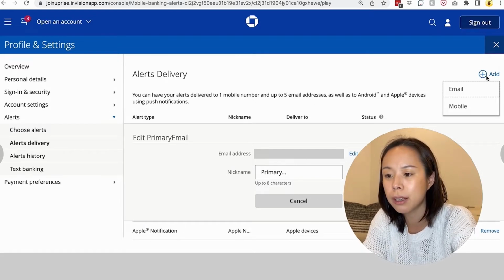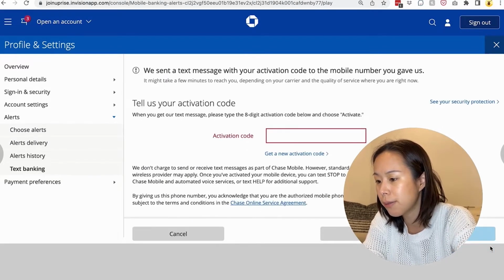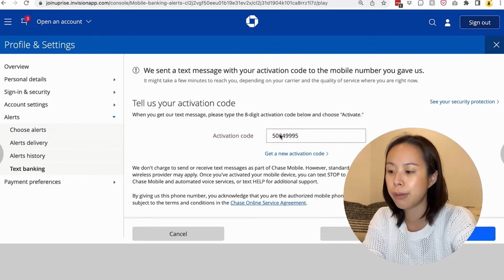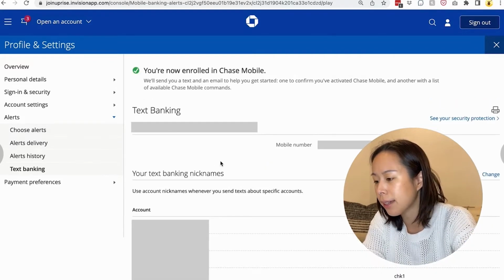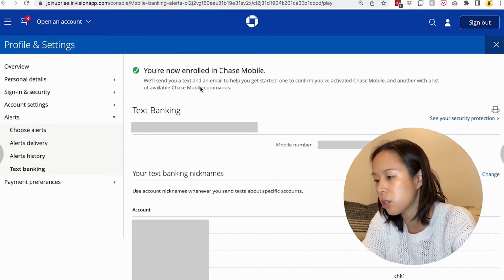But if you go up here, you can add a mobile number as well. So clicking into that, I'm going to add my mobile number and then hit save down here. Then they'll verify it and hit save again. And okay, now I've been enrolled to get text message alerts in addition to email.